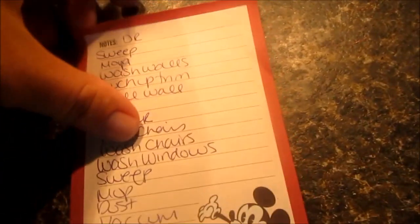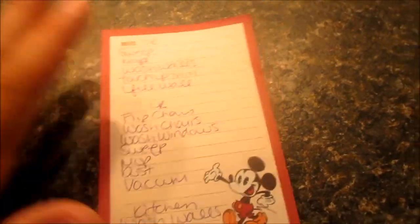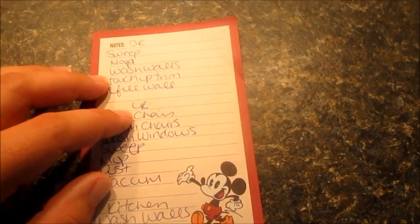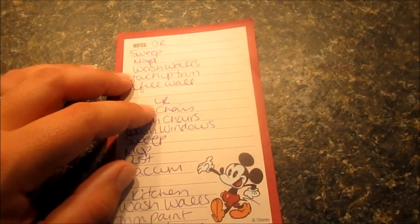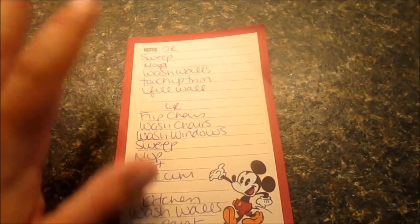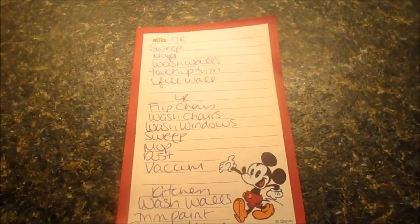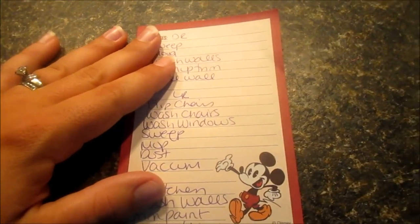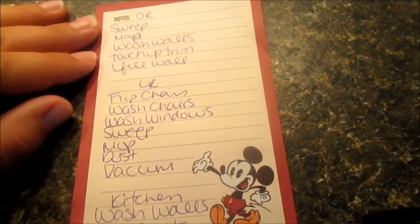All right, so this is my list. In all honesty, what we are trying to do is I have to repaint my living room and my dining room. It's more of a gray color as the color we have. It's just been painted and repainted and we're just kind of done with it. We've lived in this house since 2008 and it's been that color, so we're ready for a change.